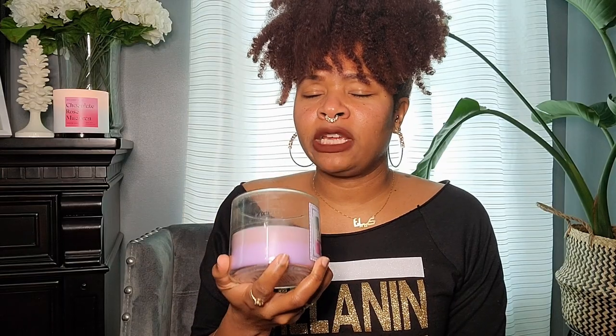Lavender and marshmallow. The lavender in this is a sweet lavender. It is a soft lavender. It is not one of those boom in your face lavenders. But the marshmallow is so fluffy, so creamy, and so definitely sweet. It smells like it's a hint of vanilla in it, but again, it was only these two fragrances in there, so I'm not really sure.